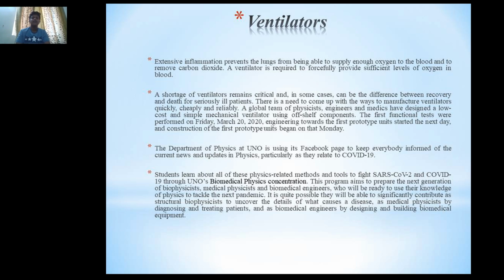Engineering towards the first prototype units started the next day, and construction of the first prototype units began on the Monday. The Department of Physics at UNO is using the Facebook page to keep everyone informed about the current news and updates of physics, particularly as they relate to COVID-19. Students learn about all the physics-related methods and tools to fight against SARS-CoV-2 and COVID-19 through UNO's biomedical physics concentration.